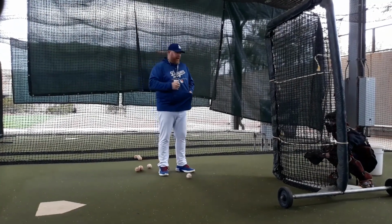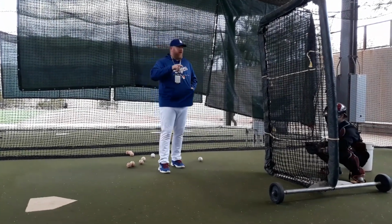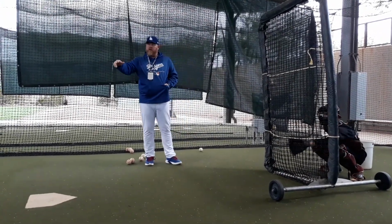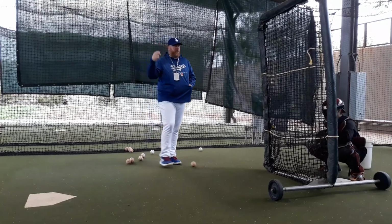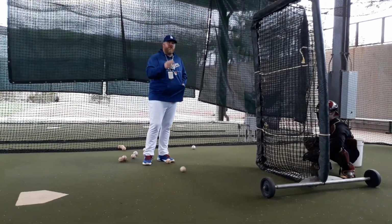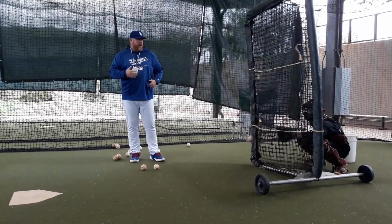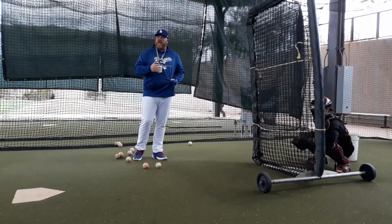So say we had a pre-pitch movement or a path issue to the ball. We can just start firing, whether it be breaking balls or fastballs or whatever. And he can start to go, okay, here's the move I'm working on. This is how I want to get there. And then it's a safe environment. He's not going to get hurt, okay?